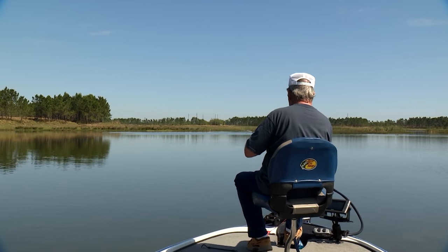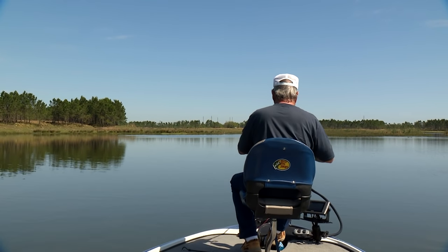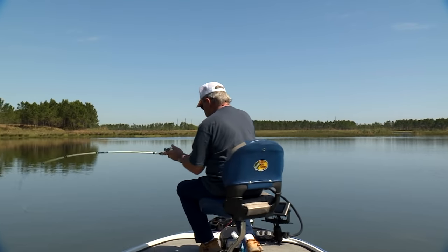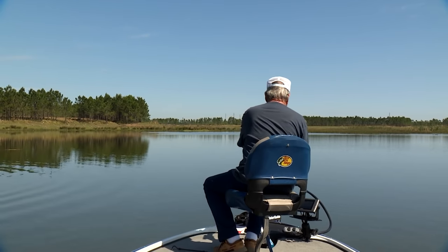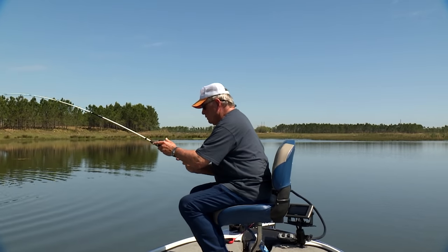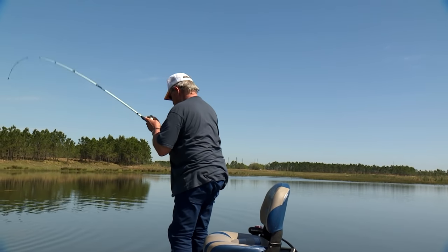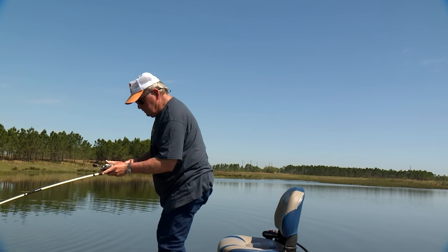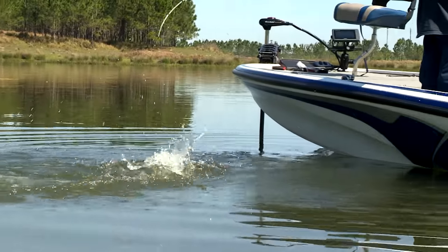Here we come. Every one of them run right out to the boat with it. Where are you going? Oh, got another good one. And I mean a good one. Look at that big baby go there.